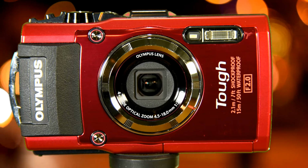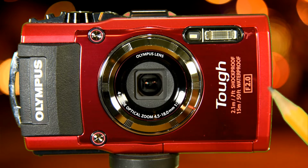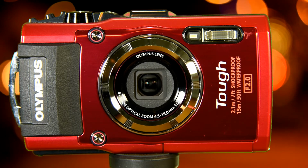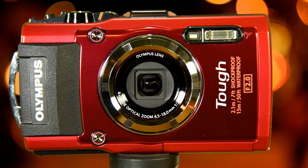Not only is the camera really tough, it helps you to get better pictures. It has an f2 super bright lens that lets in more light than many other cameras, which means you'll get faster shutter speeds and lower light, which means less blurry pictures.